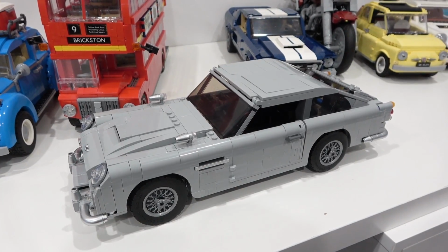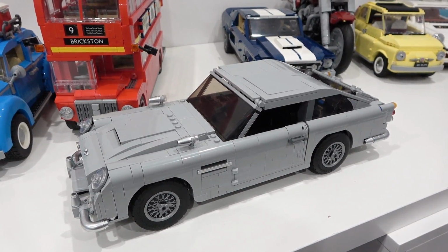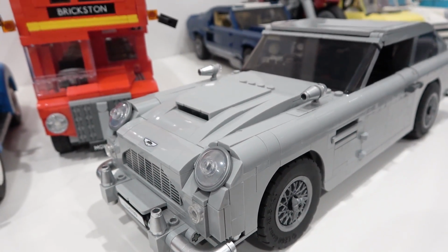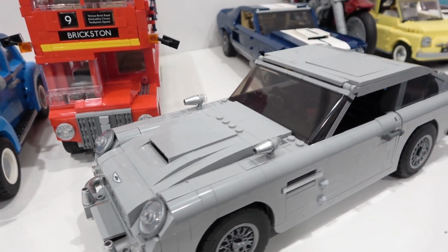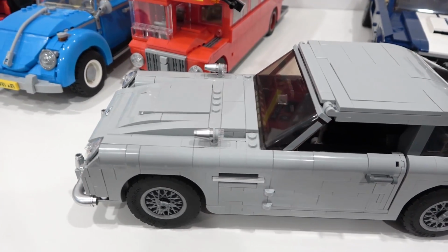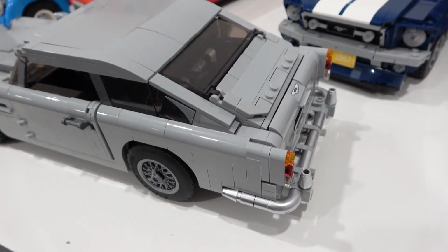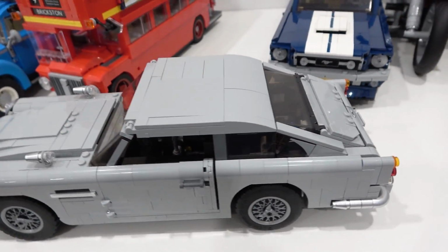Okay, this is definitely one of my favorite, if not my favorite, LEGO Creator Expert vehicle. This thing is awesome. This is the James Bond Aston Martin DB5 from 2018. I love this set. And why do I love it so much? It's because of the play features.